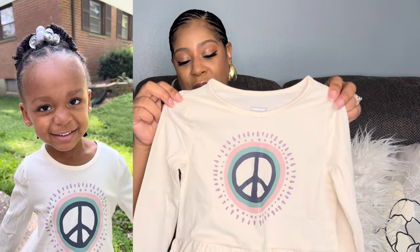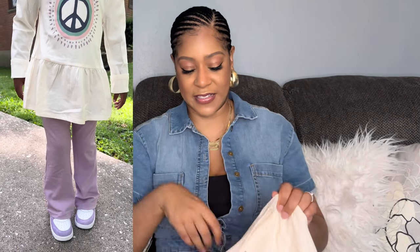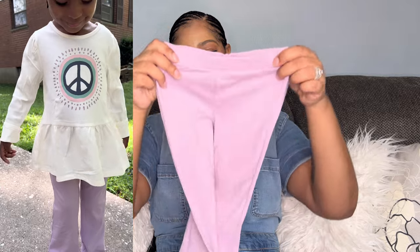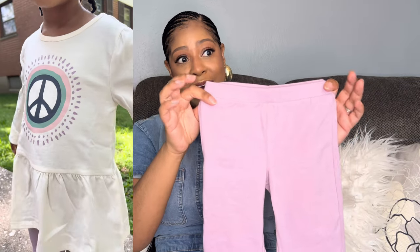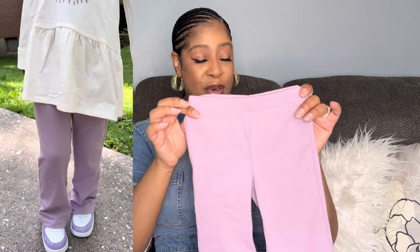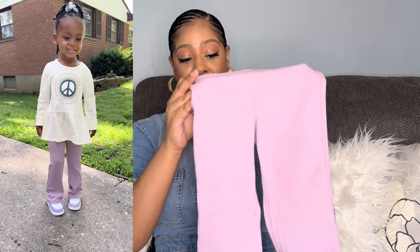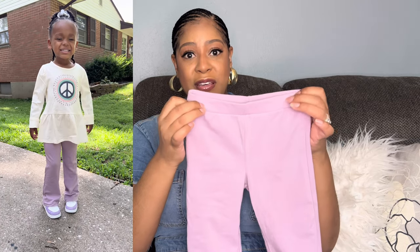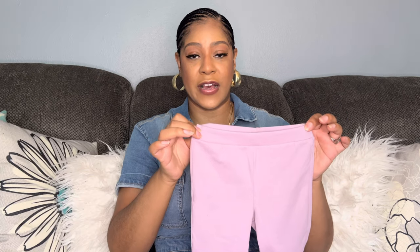So next outfit. The next item is this cream peplum peace sign shirt here. And to pair with it, I got these flared kind of leggings or yoga pants. These are super adorable. I absolutely love these. I picked up a few of these in different designs and colors, so you'll see that in just a moment. These flare pants were only $4.98, and the shirts and those joggers that I just showed you were $5.98.